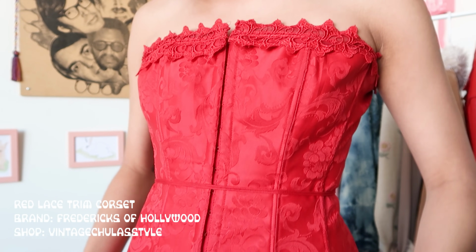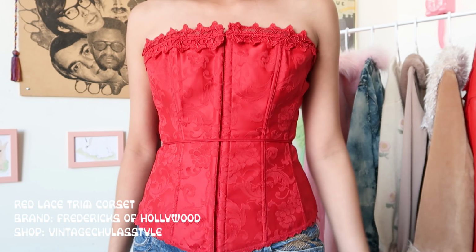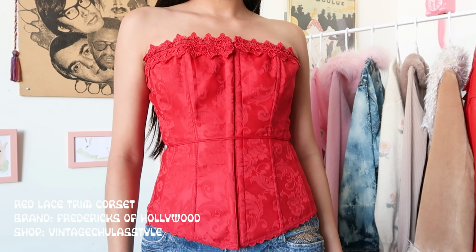I totally regret selling mine because I put it into a mystery bundle and I was just like, oh, the outfits that I could have put together with it. But I ended up finding this one. This one sadly is not in my size. This is actually a 36. So it fits me a little too big.